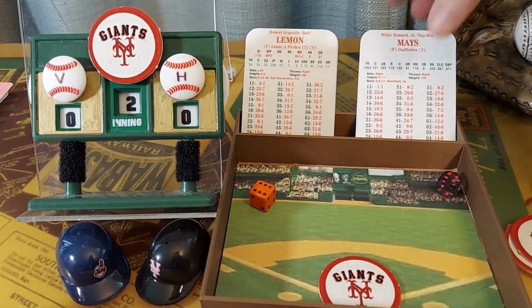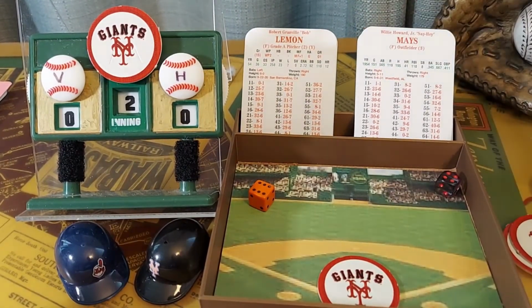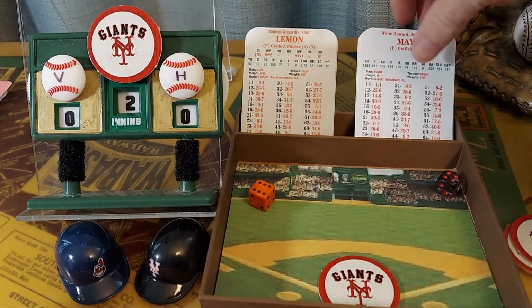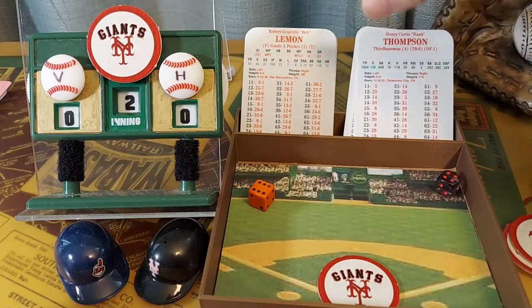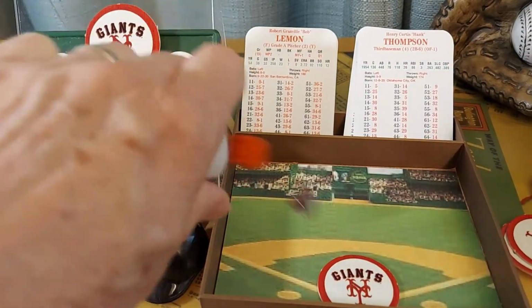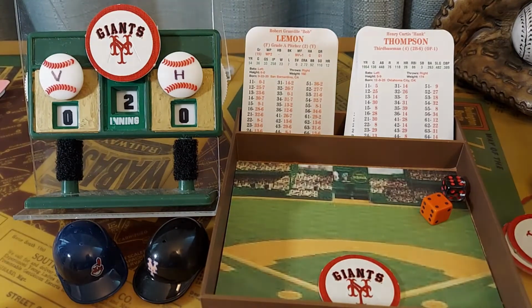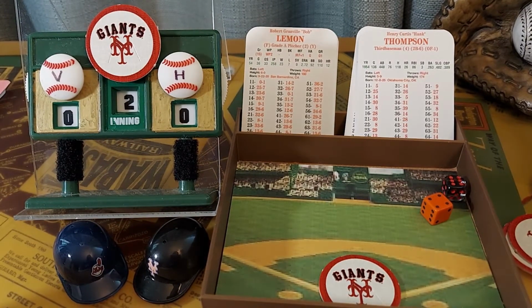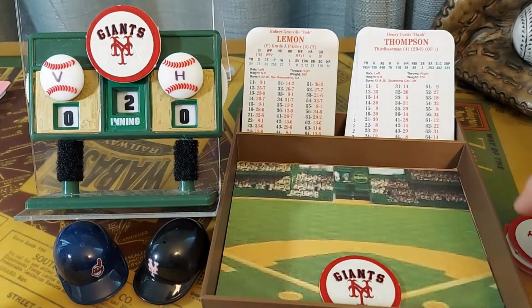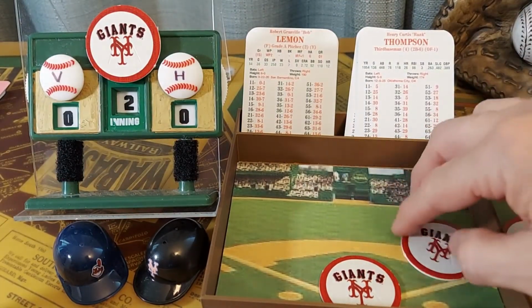46. Swing and a miss. Bob Lemon strikes out Willie Mays. His second strikeout. 1 away, here is Henry Thompson, Hank Thompson, the third baseman. 64, ball 4. Thompson, patient, gets a walk, throws away the bat, and trots to first.